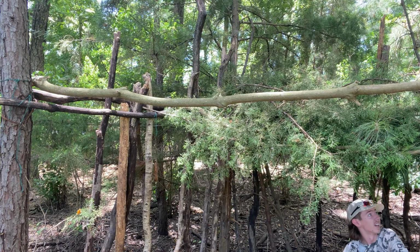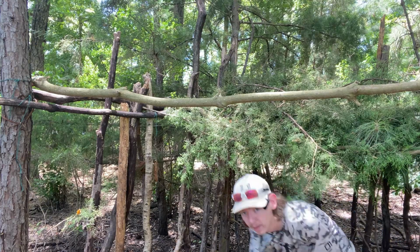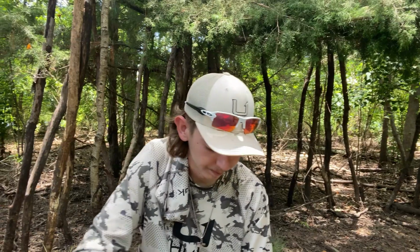I need to focus on this side and the edge over there. This little section right here, right above me, is looking pretty good. Alright, so we're actually going to take a break from doing that for a little while. And I have another idea.